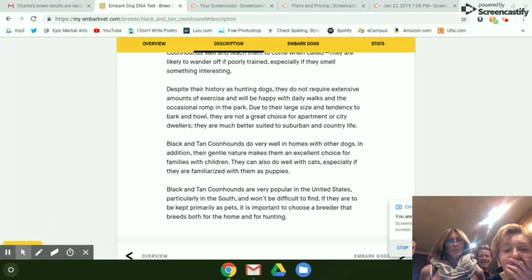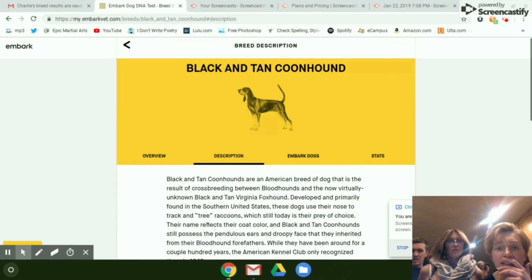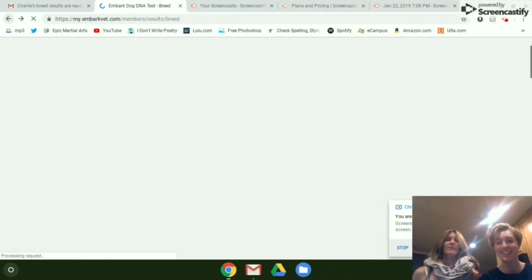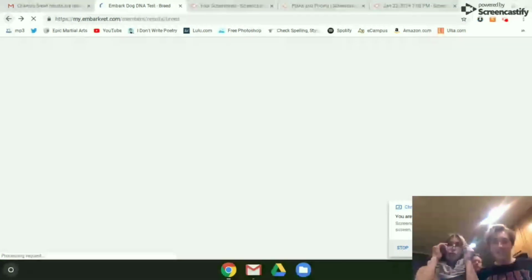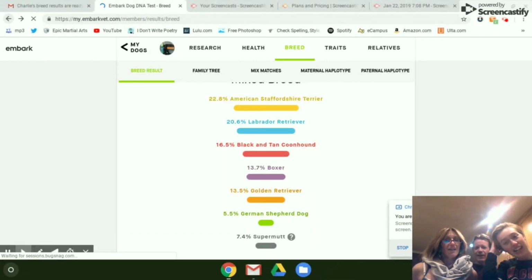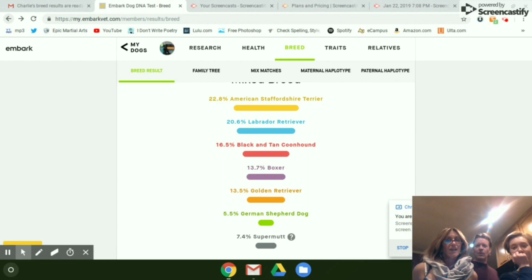Oh, no! That's really interesting. That's so weird. Hold on. Let's look at the overview. So she's Terrier, Labrador, Coonhound. Why are you yelling? Right there, in order: Terrier, Labrador, Coonhound, Boxer, Retriever, Shepherd. Just everything mixed. Wow. She's got a good German Shepherd.